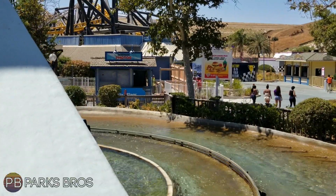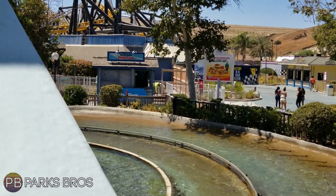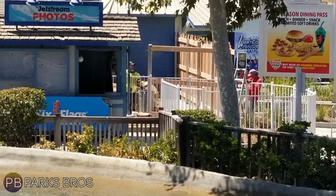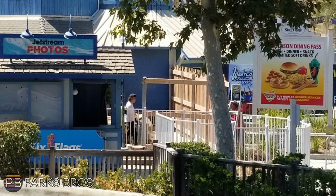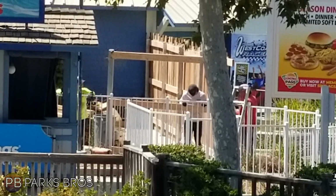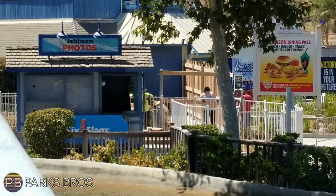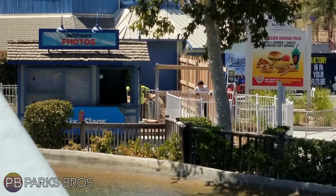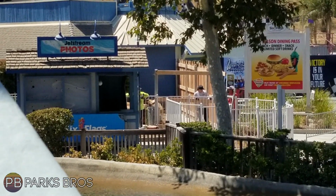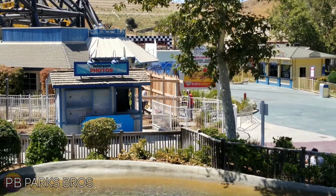But another huge development was the fact that this fence that was literally nothing a day ago has appeared in between the preview center and the exit for Jetstream, which is looking amazing. It's kind of got an old wooden look to it, and I'm sure they will end up staining or painting the wood in the next couple days to blend in a little better with the theme. But everything is looking incredible, and I can't wait to experience it myself in a couple days' time.